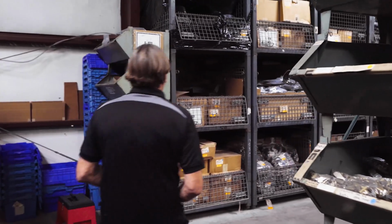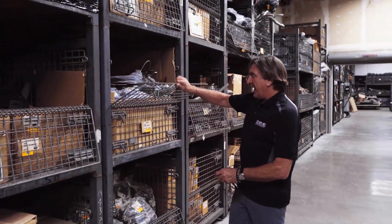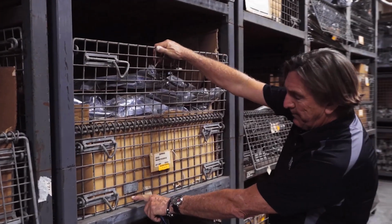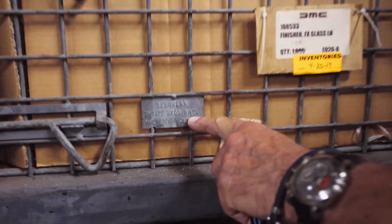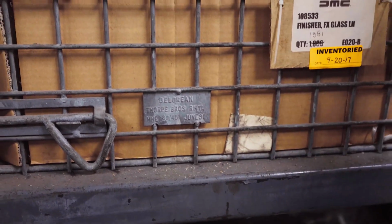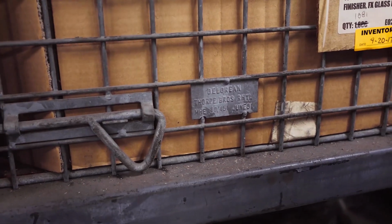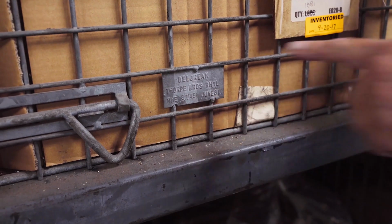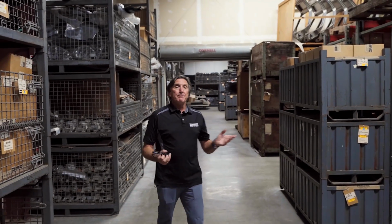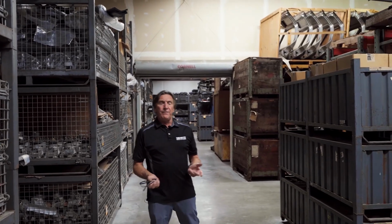I don't know if you can come in here and look at this, and if you can see this label here, but it says DeLorean. They were manufactured in Rhyl, which is in northern Wales, and there's a date code on them. I think these are dated, as I recall, from June of 1981.